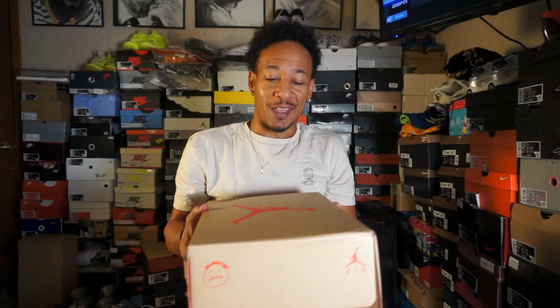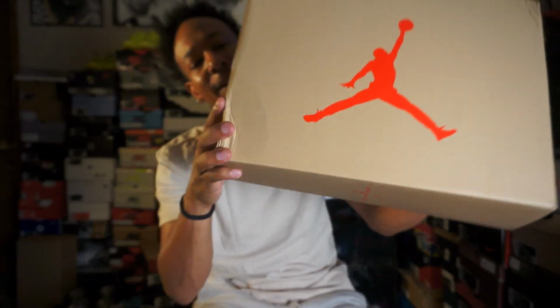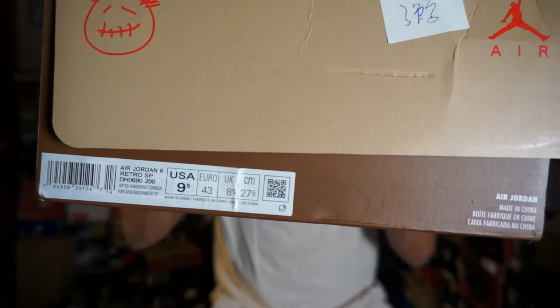So here they go. Unboxed these today, man. Came with a FedEx packaging and stuff. They had the box, double boxed up or whatever. Had a little bit of damage right there, but that's nothing major. Let's check out the information on the box.